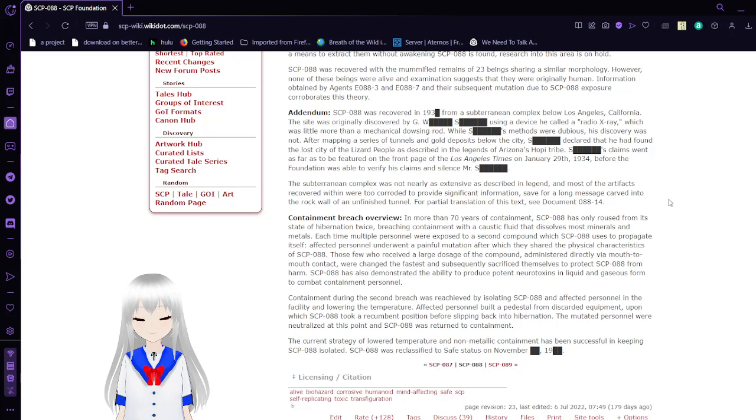The subterranean complex was not nearly as extensive as described in legend, and most of the artifacts recovered within were too corroded to provide significant information, save for a large message carved into the rock wall of an unfinished tunnel. For partial translation of the text, see document 8814.